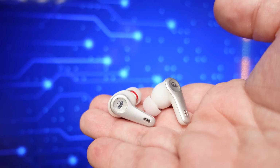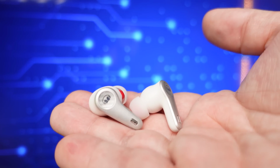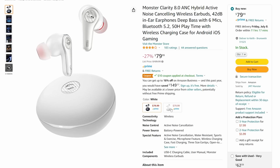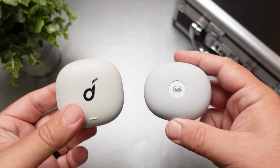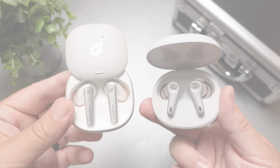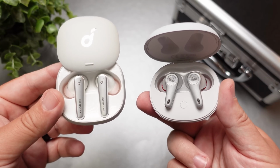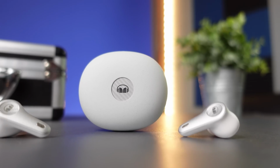Now to start with, these are available in two different colors, and you would think it's usually black or white, but in this case it's blue or white. And the design and the finish that these have actually have kind of like a speckled texture feel to them. It reminds me a lot of some of the products that Soundcore has been releasing. So from a design standpoint, I actually like these quite a bit.